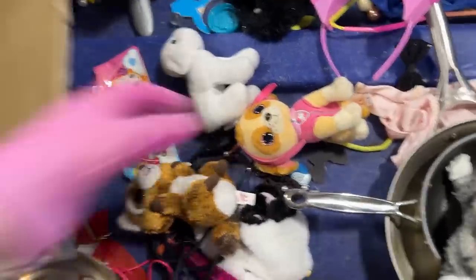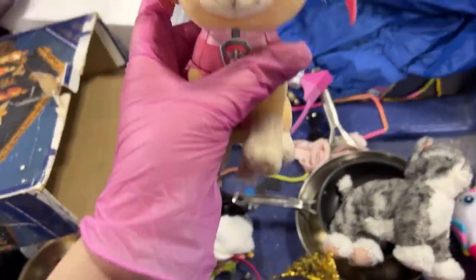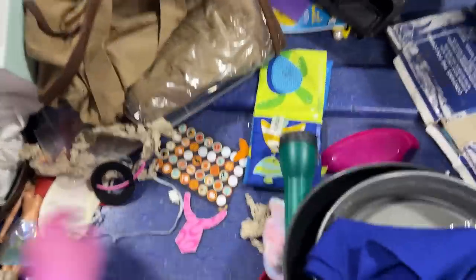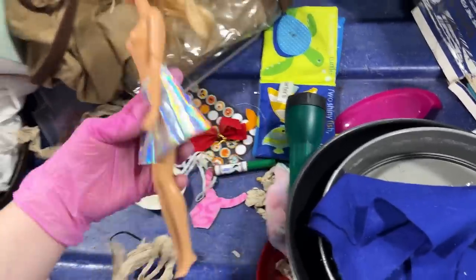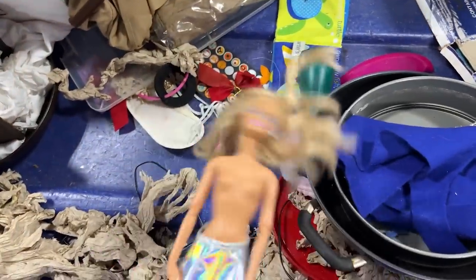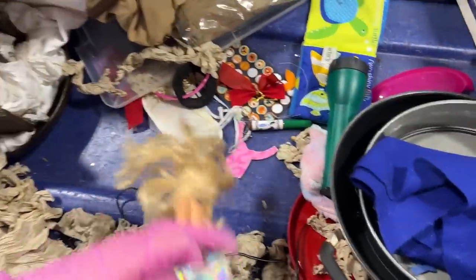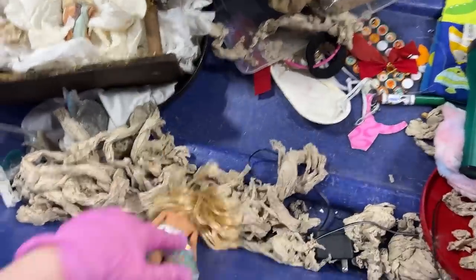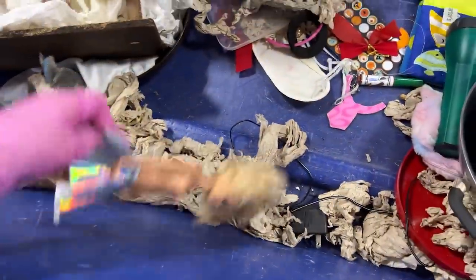Here's for that nativity. Here's the TY Sky, and she's in good condition. So I'll throw her. Gotta start looking for her friends now. Just a random Barbie. We'll take her skirt. Look at this nativity. Okay, got the skirt.